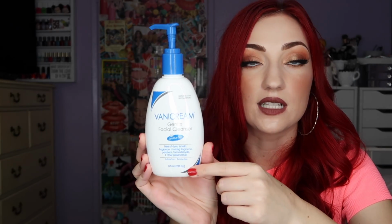This is the Vanny Cream Facial Wash. It's the gentle facial cleanser for sensitive skin. It's fragrance free and sulfate free. It's really nice. This is so hydrating. It doesn't feel like gel though. It actually has a little bit of a lather to it, so I like that, but it's still sulfate free, and it's still very gentle on my face. This is amazing stuff, and I really like the way this works over all of the other face washes I've used in the past.